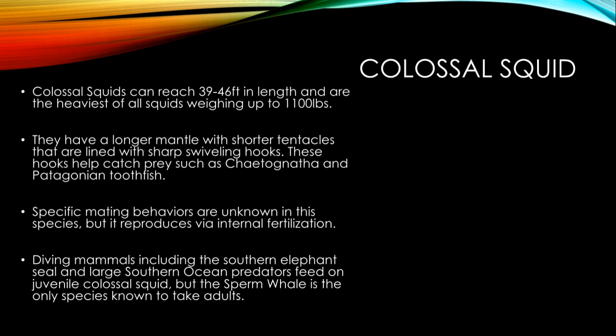A few facts about this colossal squid. They can reach anywhere from 39 feet, which is the biggest the males can get, to 46 feet, as big as the females can get. So once again, there is a difference from the male length to the female's length, but the females can be the biggest out of both of them. And they are the heaviest out of all squids. They can weigh up to 1,100 pounds. So they're pretty big squid, and plus being stocky in length makes it pretty heavy as well.